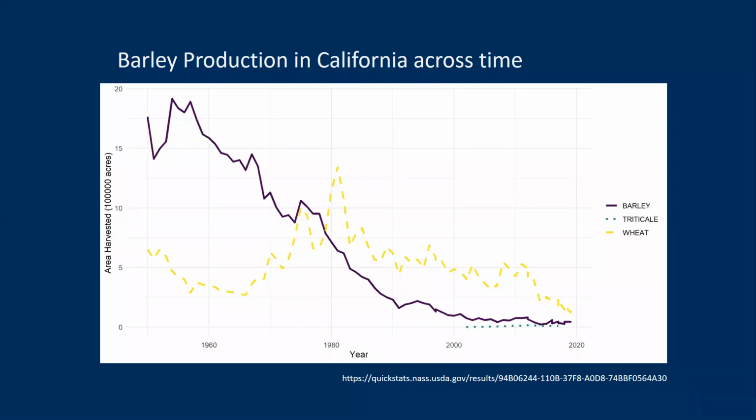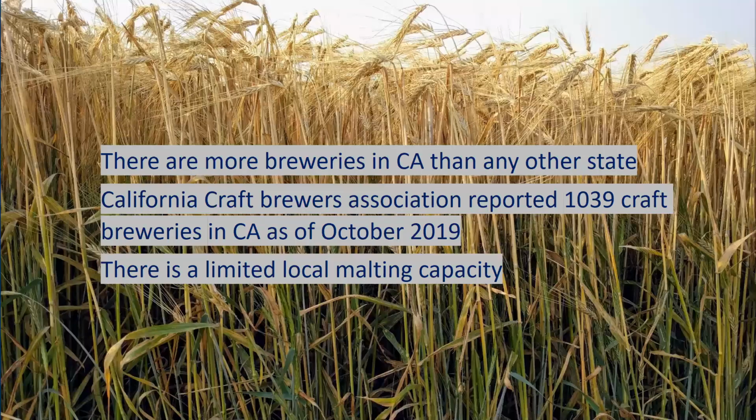Barley production in California has decreased greatly over the past 75 years. At one point, there was even more barley harvested in California than wheat. Today, there are fewer small grains grown due to a large number of high-value competing crops and other economic factors. That being said, there are more breweries in California than any other state, with more than 1,000 craft breweries operating as of October 2019, many of which wish to differentiate themselves by brewing local or California-grown materials.